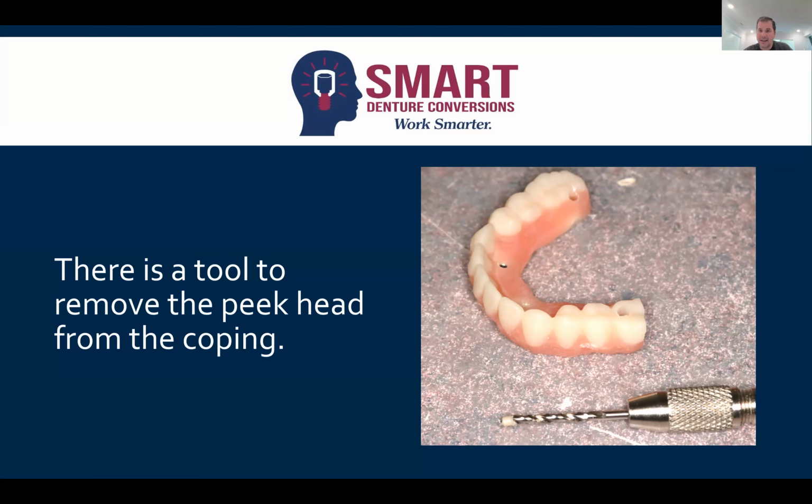But you can see how much better the occlusion is. You can see how much better the strength of this prosthesis would be, because we don't have large access holes that were then just filled back with cold cure acrylic. That's where the strength comes from.